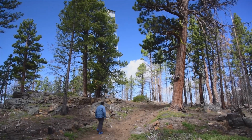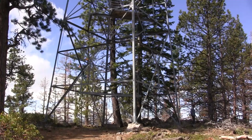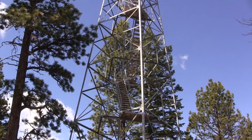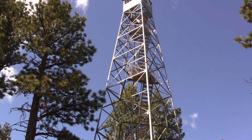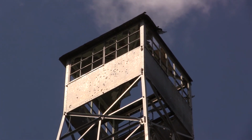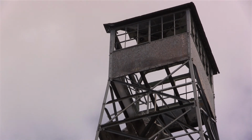Well, we drove up here to Trout Creek Butte, which is southwest of the town of Sisters. And there's an old lookout tower up here. It's no longer safe to climb, and the lower sets of stairs have been removed so people don't climb up there. But the cab up there doesn't even have a roof or a floor, so there'd be nowhere to stand once you got up there.